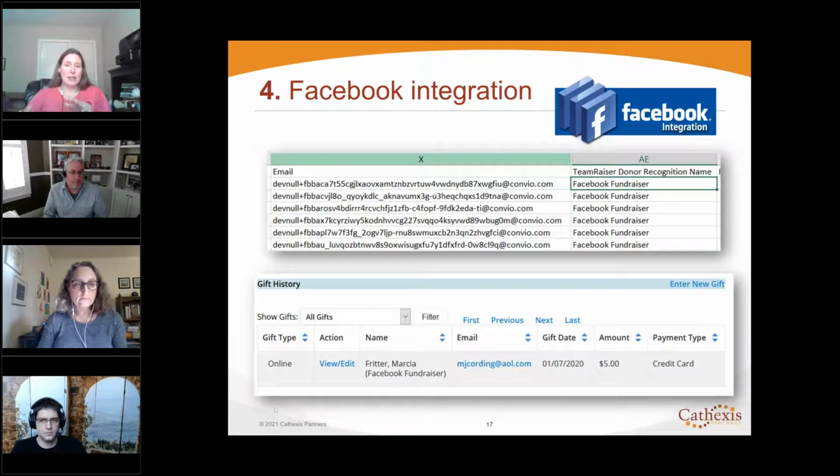In both cases, the recognition name, in the parentheses in that lower screenshot, is always going to say Facebook fundraiser. That is because in TeamRaiser, when somebody makes a donation, we give them a checkbox that says, yes, you can show my name. We don't have that same opportunity on the Facebook side. So the default for privacy is to automatically hide their name and just show that they donated through Facebook.